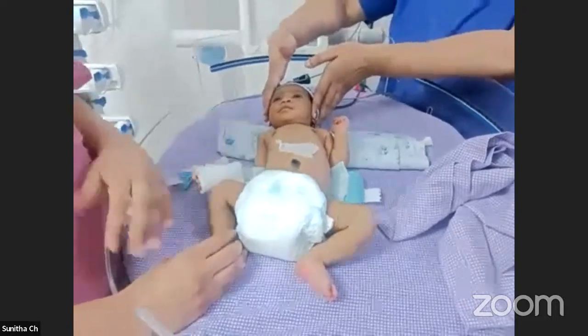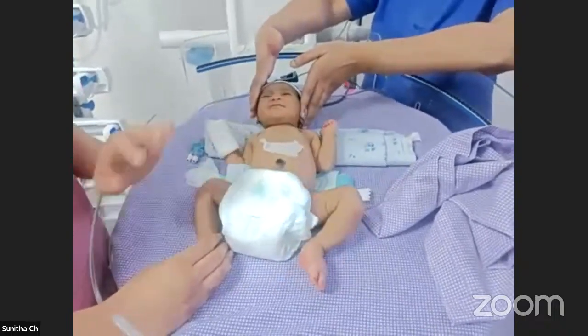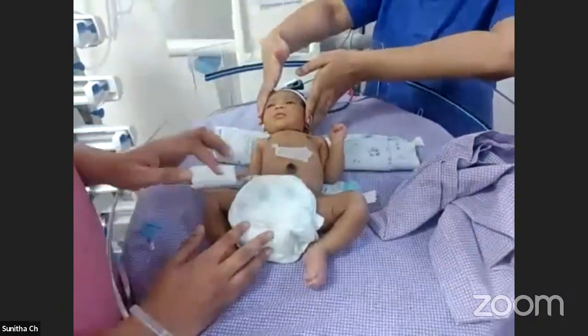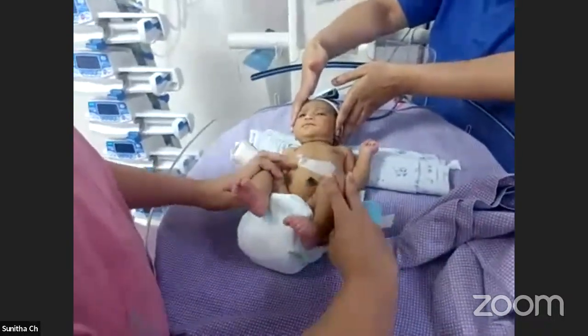The baby can have an abnormally extended popliteal angle, although the baby may have normal neuromuscular maturity. So two important precautions while doing the popliteal angle are, one, the head should be in midline to prevent ATNR. And number two, never lift the hips from the level of the baby's couch.